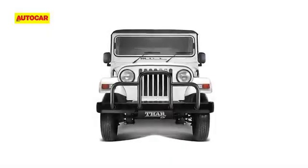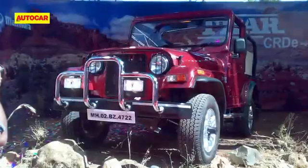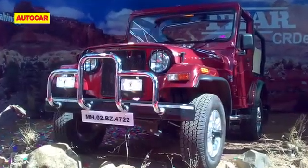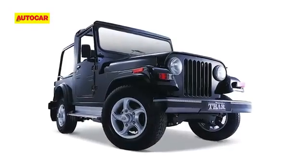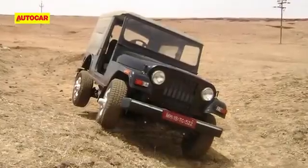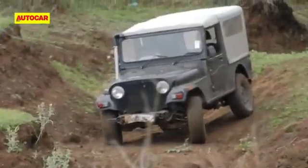Seldom do you find a car that becomes an icon, and the Mahindra Thar is exactly that. Launched originally 10 years ago in a very bare-bones form without creature comforts like air conditioning, the first-generation Mahindra Thar evolved from the romance that was the Open G, a classic design packed with the latest and best diesel powertrain technology of its time, good old-fashioned four-wheel drive, and of course a soft top.